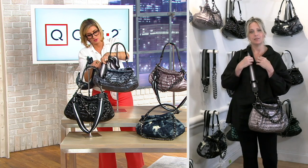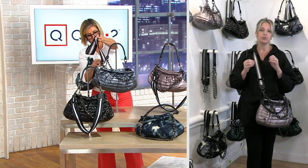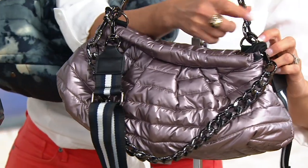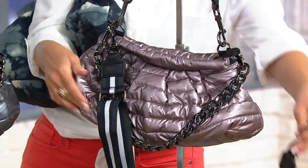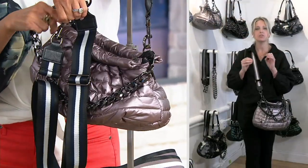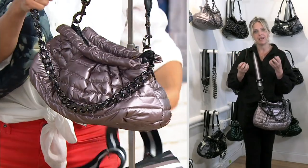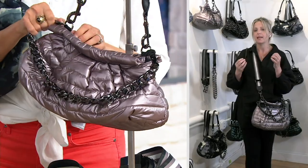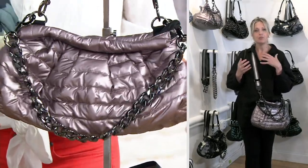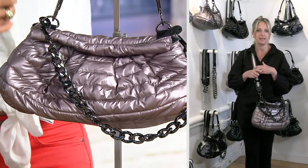Tell me about the pearl latte. So pearl latte, you know what? I love a good neutral that has a twist. So again, you have this nice shine with the pearlized, but as you mentioned earlier, it's got this beautiful, soft, almost mauve pink cast to it. So it's an extremely feminine neutral. Some neutrals can be a little bit of a downer. This one has a beautiful shine to it and a little bit of a feminine twist. So it's a really unique color. And then you put the hardware and the black trim to it, and it's super sophisticated. Yeah, agreed.